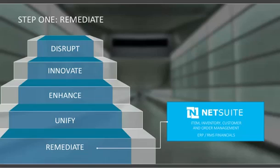So NetSuite looks at solving the customer experience challenge as going back and remediating your business, taking a look at where items, inventory, customer, and order are across your enterprise and standardizing those on one single platform. And really driving and leveraging that single source of the data across all experiences that will come after this. Once you have that single view, you're now able to go out and unify across your major channels, leveraging that single source of the data.